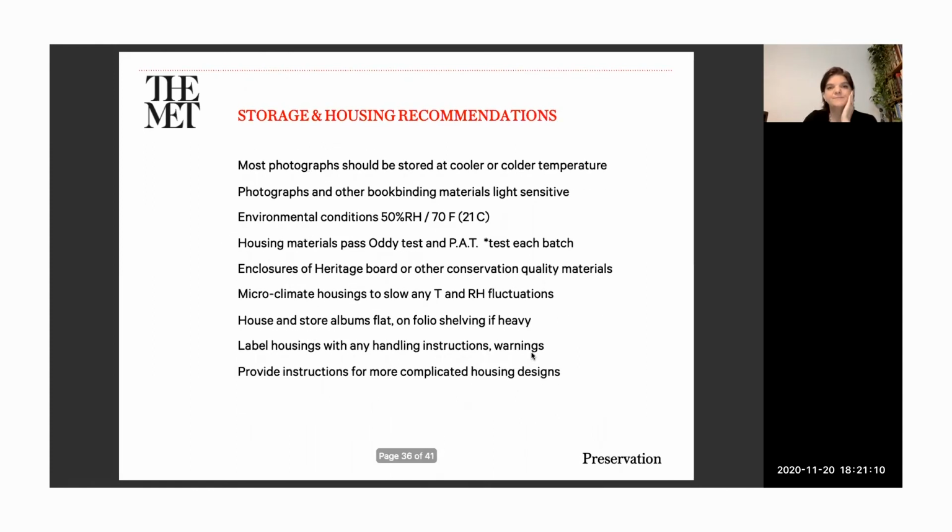And talking about storage and housing recommendations, it's true that most photographs, not all, but most photographs benefit at cooler or colder storage temperatures. And most of the albums are still held at standard museum environment conditions, contending with all of the different materials there. There's a lot more study, an area of research that I would like to pursue much farther: the environmental storage conditions for albums and what is absolutely the best there. Both photographs and many of the bookbinding materials are particularly light sensitive. This is a concern, obviously, for research and housing and storage.